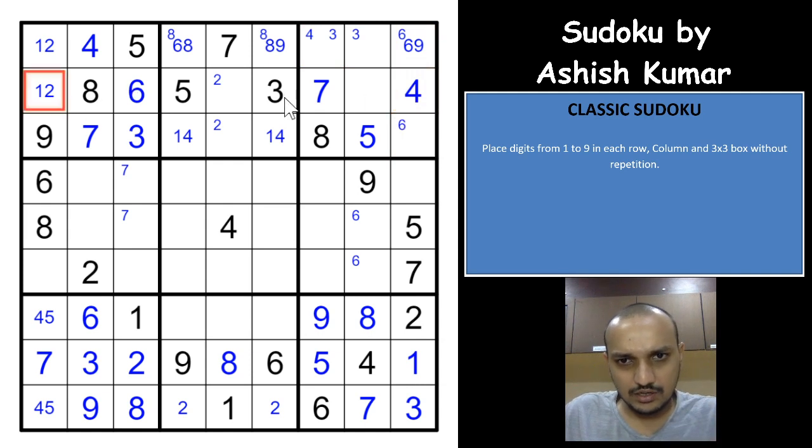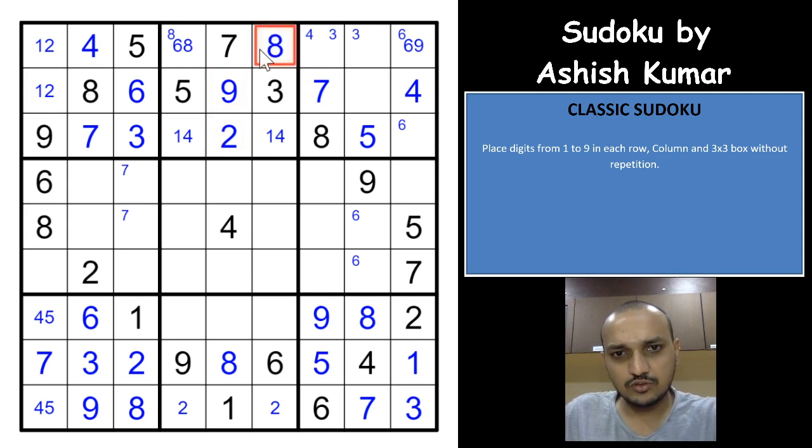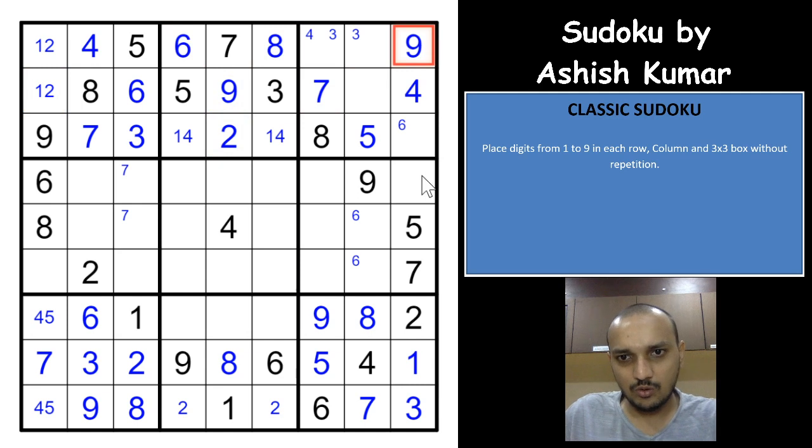9 cannot be here, 9 cannot be here, so this is 9, that gives you a 2 here, that 9 gives you an 8 here and a 6 here, that gives you a 9 here. Wow, now this is done. So this would have to be 1 or a 2. This would have to be 1 or a 2. You have 1 4 here, 3 5 6. 6 would have to be here.